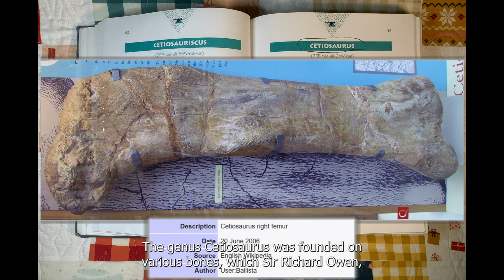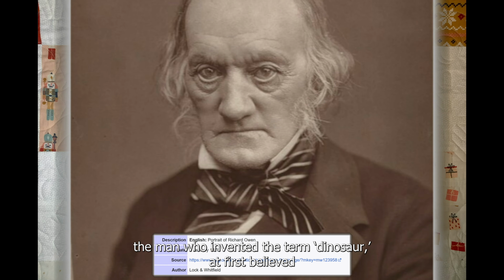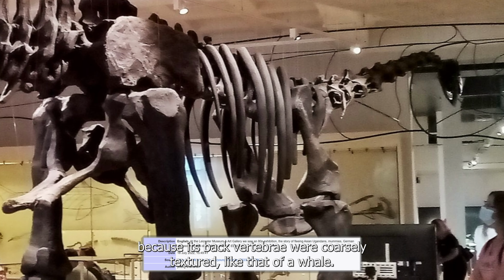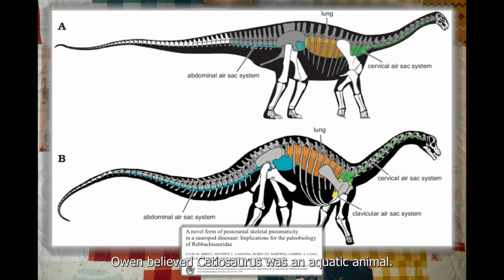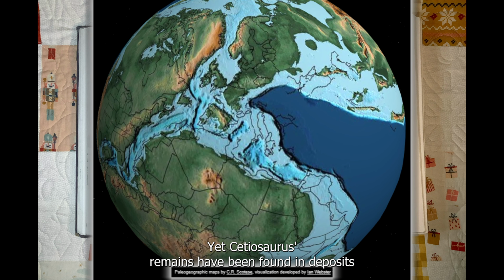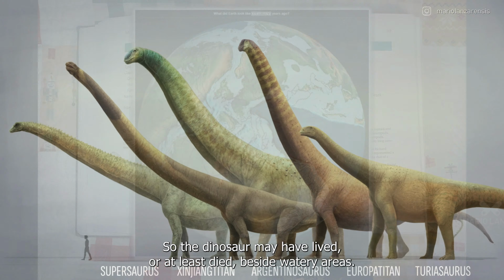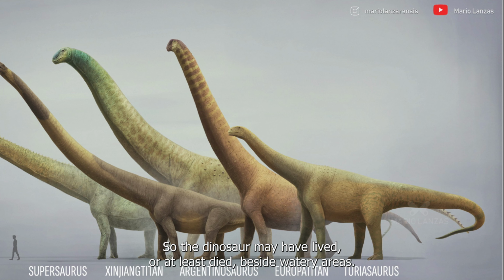The genus Cetiosaurus was founded on various bones which Sir Richard Owen, the man who invented the term dinosaur, at first believed represented a huge crocodile. Because its back vertebrae were coarse-textured, like that of a whale, Owen believed Cetiosaurus was an aquatic animal. It was, as we know now, a land animal. Yet, Cetiosaurus remains have been found in deposits showing evidence of coastal waters, small lakes, and lagoons, so the dinosaur may have lived, or at least died, beside watery areas.